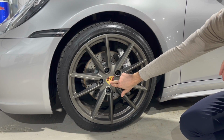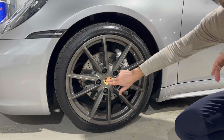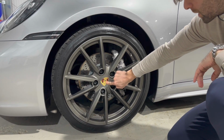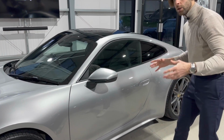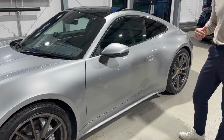Full coloured Porsche crests in the centre caps there. Really nice thing. That is a cost option. It is not free of charge. You would be surprised how many cars don't have this. It's a really nice little feature. Another wonderful addition to this car, and I think you can see it, and it makes a really big difference. And I think previously my colleague said this, once you see it you can't unsee it.